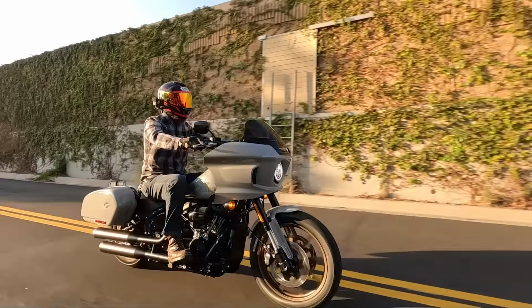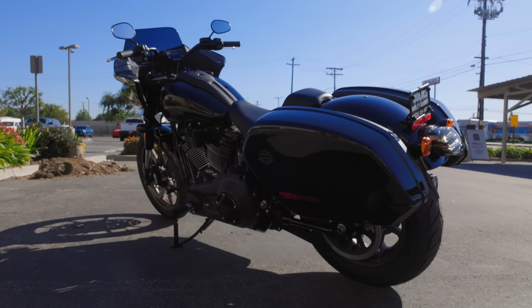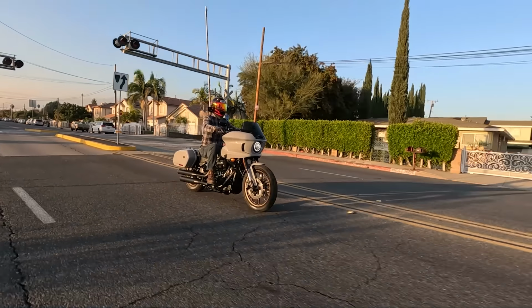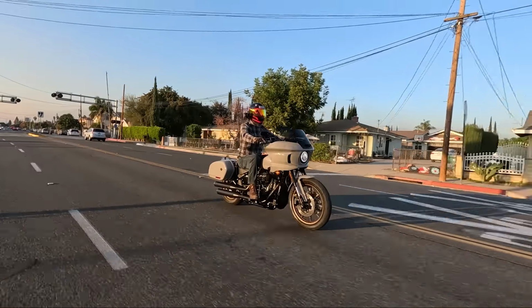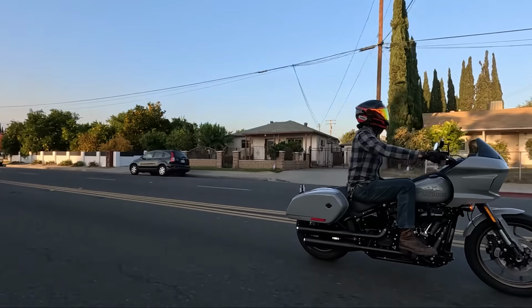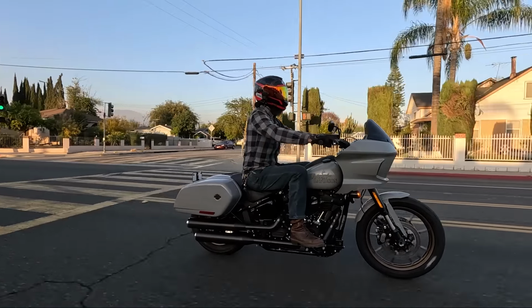It was directly modeled after the FXRT, as I just mentioned. And so this bike was adopted into the Softail family. It does not have direct bloodlines with a Softail. And that's part of the reason why I ranked it so low on this list. And really, I probably wouldn't have included it on this list at all if it wasn't such a good bike.